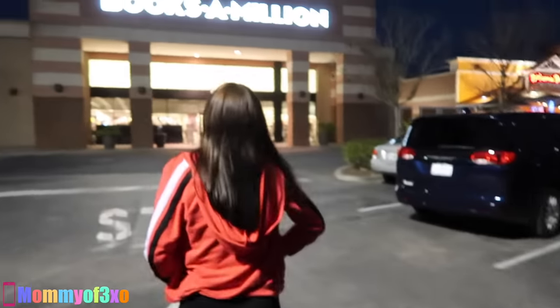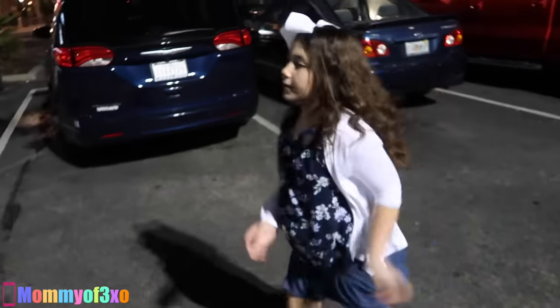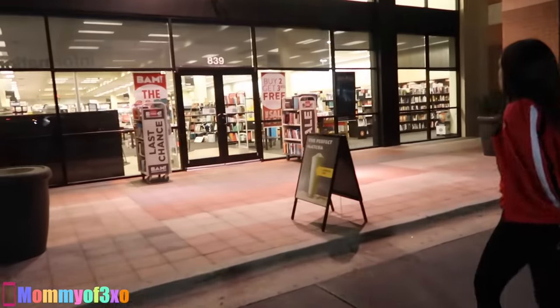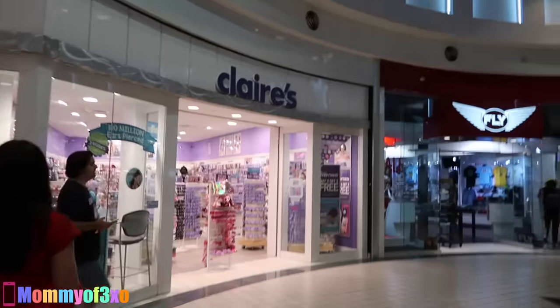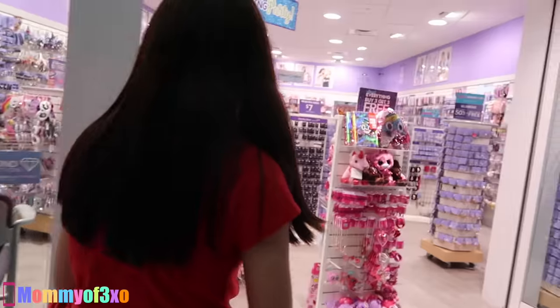Either way, we are headed to Claire's and the girls are gonna get some iPhone cases and try them on their iPhones for you guys so you can see how they look. We're headed in the mall in the Books A Million way and we will see you guys when we get to Claire's. All right, so we made it to Claire's. We're gonna go straight to the iPhone cases after we watch Maya dance.